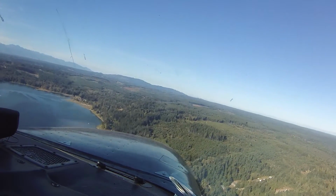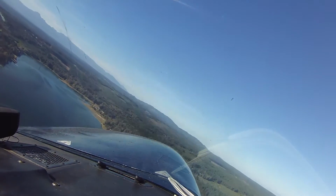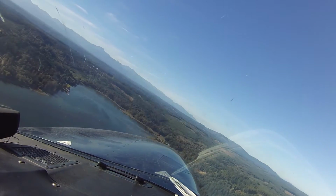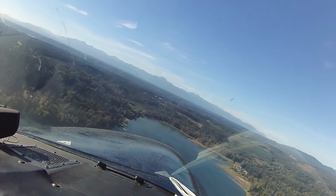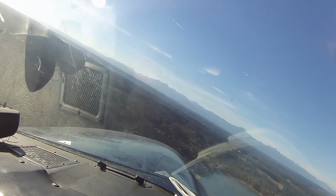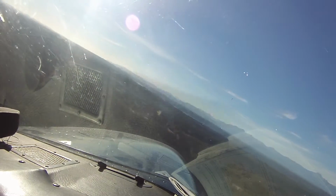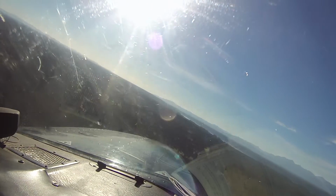So what we would do is roll into a steeper bank here because the wind's going to be pushing us. We want to describe an equal circumference around the towers there. So as we come around here, as we start going into a headwind, then we would start reducing our angle of bank and our angle of turn. Like this.